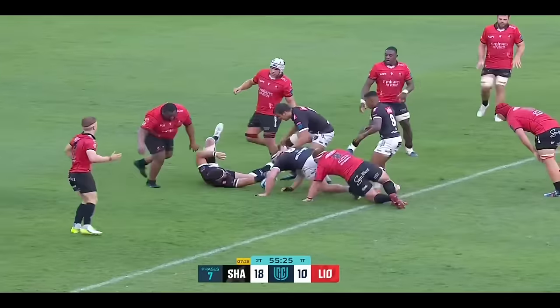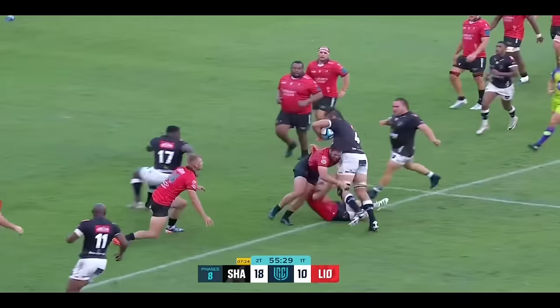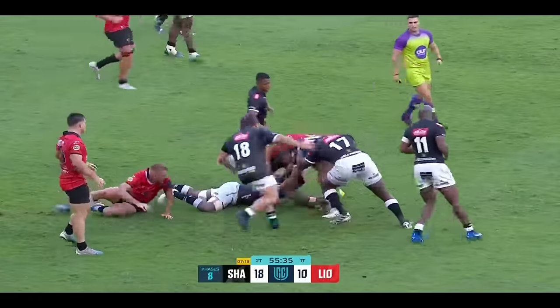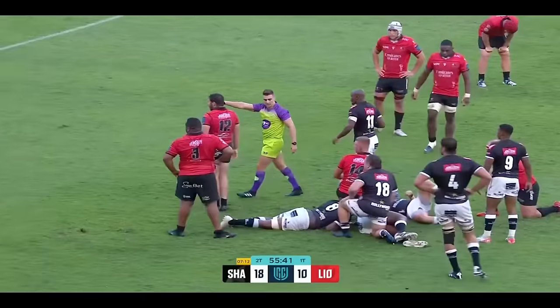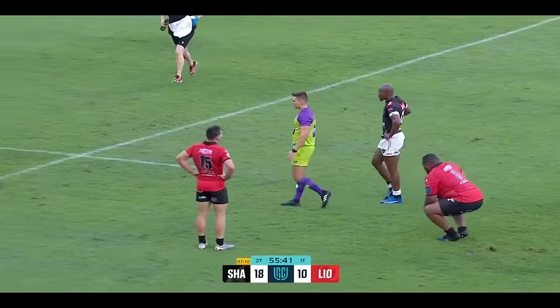Here's Van Vieren, eating up time for the yellow card with ball in hand. Are the Sharks after that sharp turnover? It's a bit mid in defense. Man down for the Lions. Buthelezi knocked backwards. And medical attention on the field for that player. Hold on. And that's down. The right thing to do. Safety first.